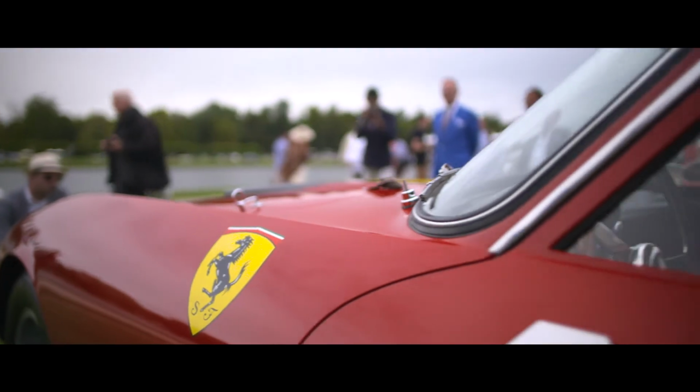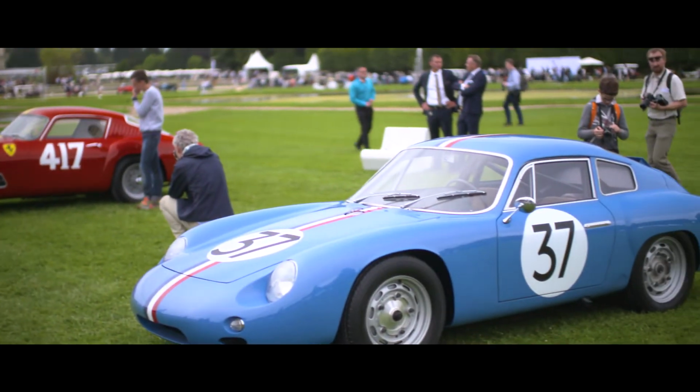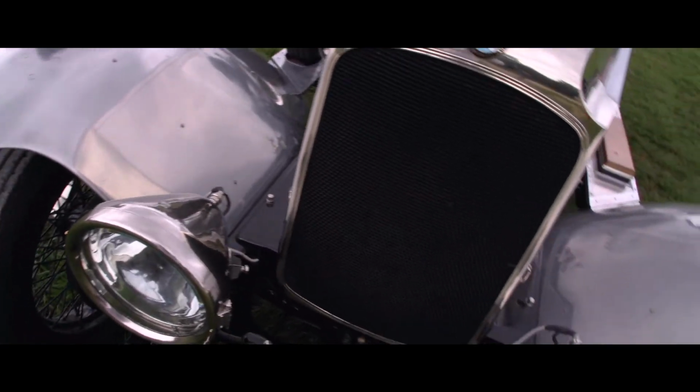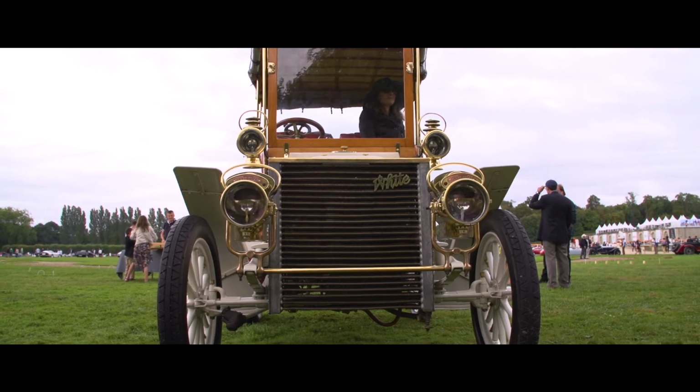The cars of the Tour de France looked great on the lawns of Chantilly, and there were some truly unexpected categories, which included atypical bodies and steam cars. And as you can imagine, steam car collectors are not exactly beating down the doors.